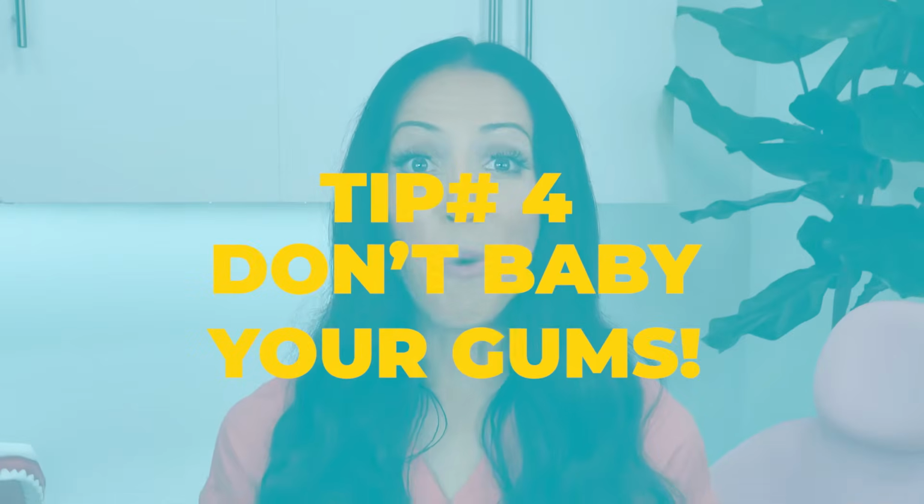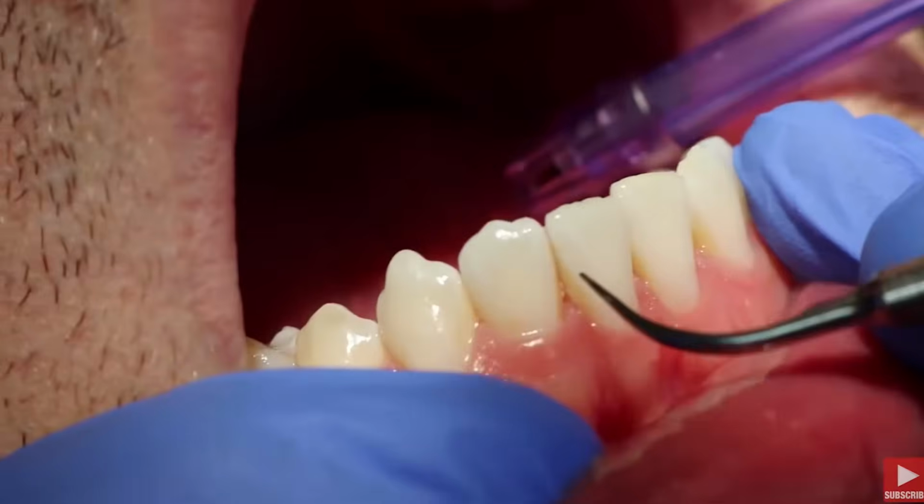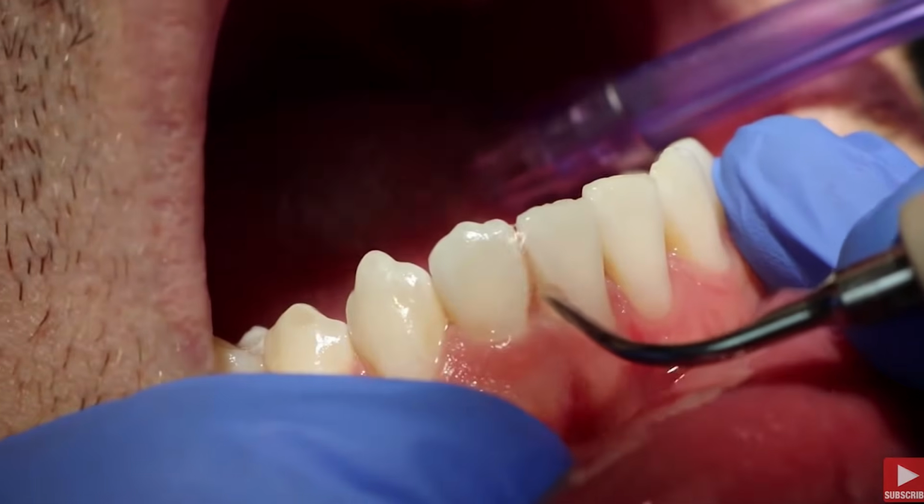Tip number 4, don't baby your gums. What I mean is, don't be easy on them just because you had a deep cleaning today. No, you still gotta get in there to clean your teeth. Be sure to be brushing with proper technique and flossing with proper technique. The goal of the deep cleaning was to remove all that bacteria from below your gum line. Now that it's removed, we want to keep it like that.